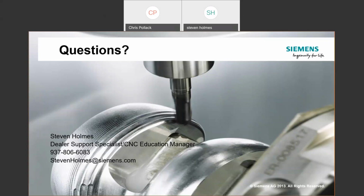Okay, so now we have a question from Greg here. What's the best way to compensate for the twist of a ball screw? The backlash that shows only on small moves, a couple of thousandths, but not if I move, say, 10 thou. I believe Greg is probably referring to ball screw comp, is how I would read that question.